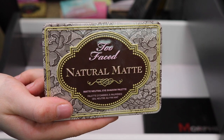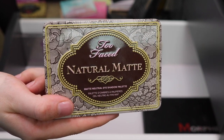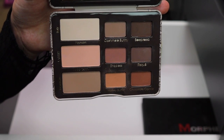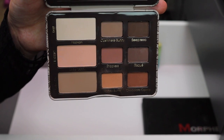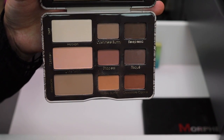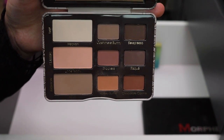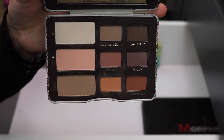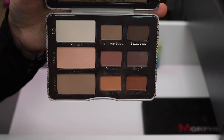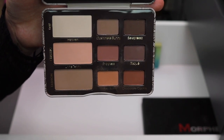Then, sticking with the Too Faced theme, I have the Natural Matte palette. I forget the name of the other palette which I had, but it looked almost exactly the same as this, except it had a couple of shimmery shades where these were all mattes. So that palette I actually ended up giving away this weekend to my mom. She came down to visit, so I gave her some of my makeup, and I felt like she would get a little bit more use out of that palette than me, since both those palettes just look so similar.